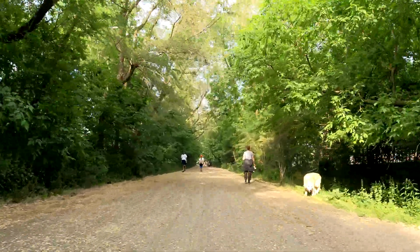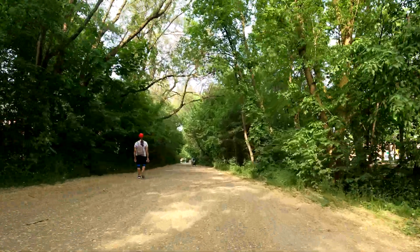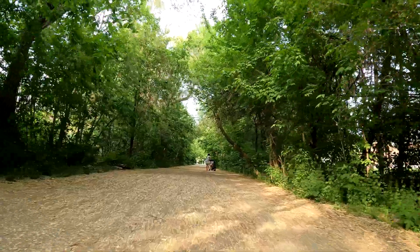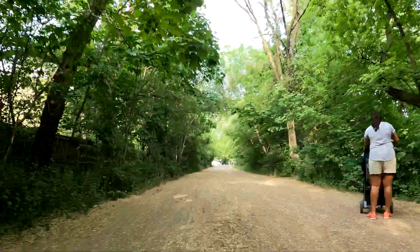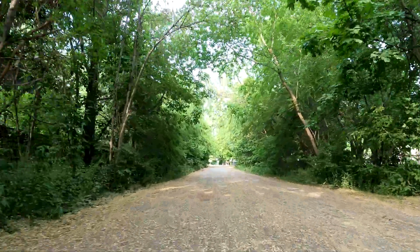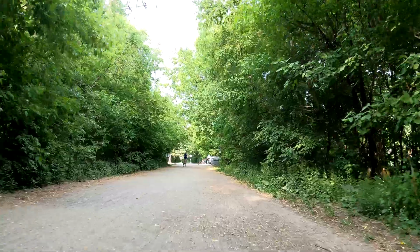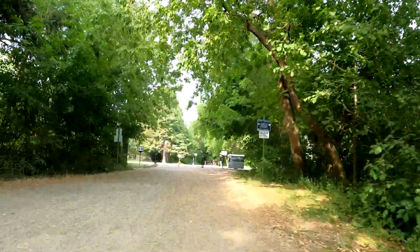And this trail that I'm riding on is on the former bed of the Beltline Railway, which was built back in the 1890s. It was completed in 1892, and it only ran successfully as a passenger rail service for 2 years before it closed. Proved to be unsuccessful.